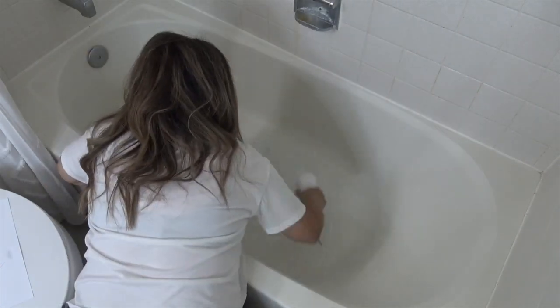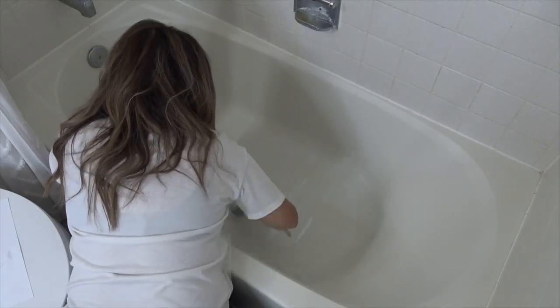I decided to clean my tub with baking soda and Dawn. I love this mixture, and the spin brush made a really nice paste with it, and this is something that has never happened to me when I use my hands, so I was loving it.